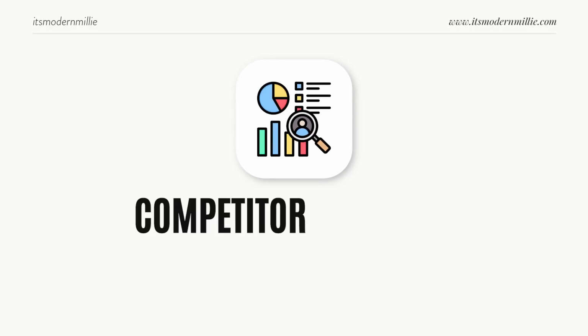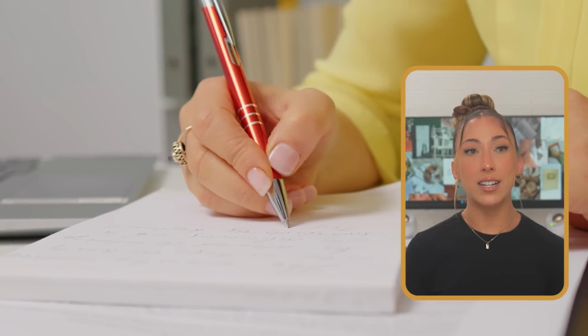The third way is competitor research. This is something that I did with one of my students when we were building out her membership. I had her look at other people in her industry to see what they were offering in their memberships. She wrote down a list of everything that they were offering and of course circled the ones that she was like, ooh, I really like this, I really like this. Again, you don't have to do all these things. We're just writing and creating a list of ideas of things that you could include.